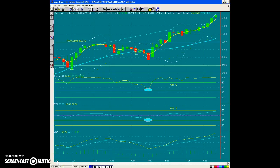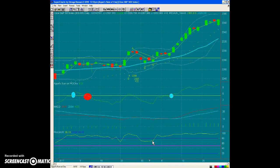Let's take a look at a daily chart on the S&P. And here's a daily chart of the S&P 500. We can see here that, again, I have the Bollinger Bands on. The price rode the upper Bollinger Band here, consolidated for a couple of days, and then we had that holiday on Monday. Then we gapped up, and now we consolidated again.